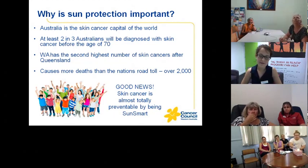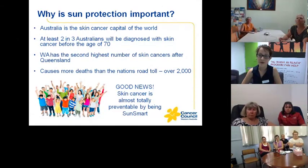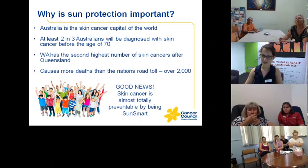And unfortunately, skin cancers can result in over 2,000 deaths. This is actually more than the number of people who die on our roads. So it's a very serious matter. But the good news is that it is basically totally preventable if we protect ourselves when we go outside and are SunSmart. I'm going to talk to you more about how you do that.